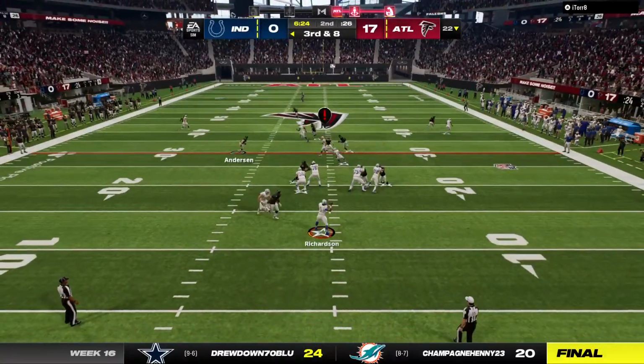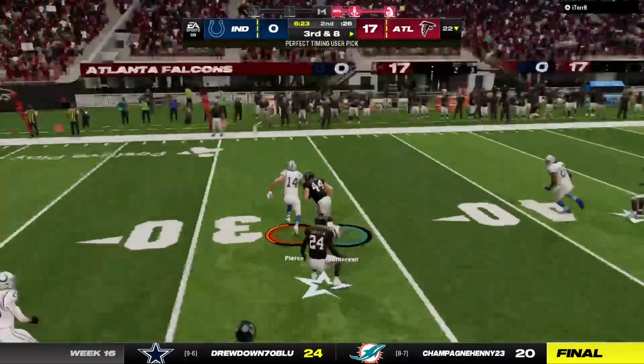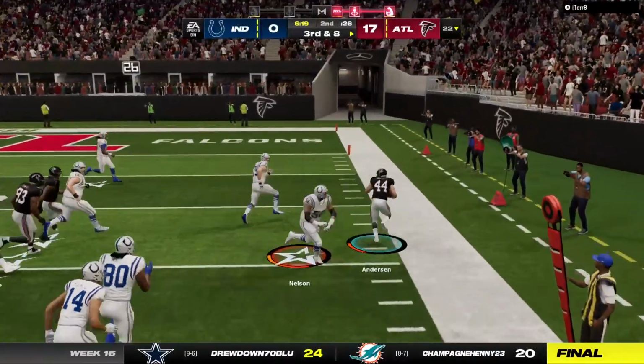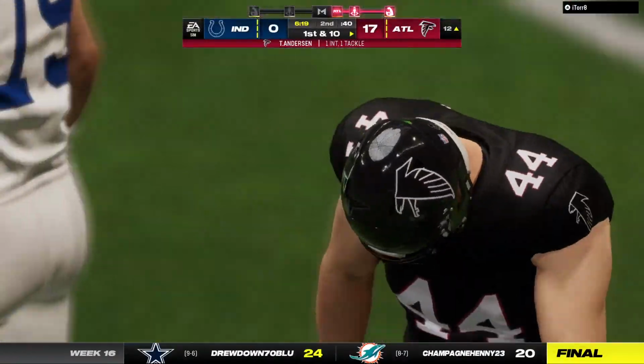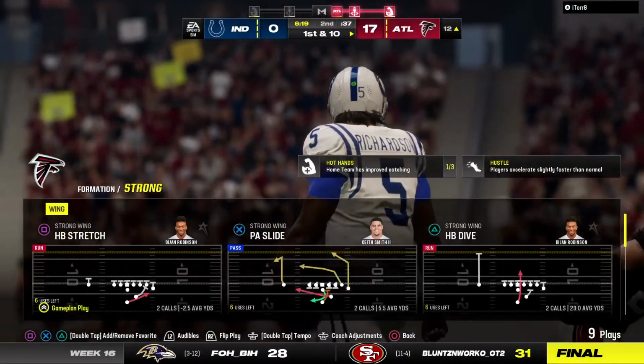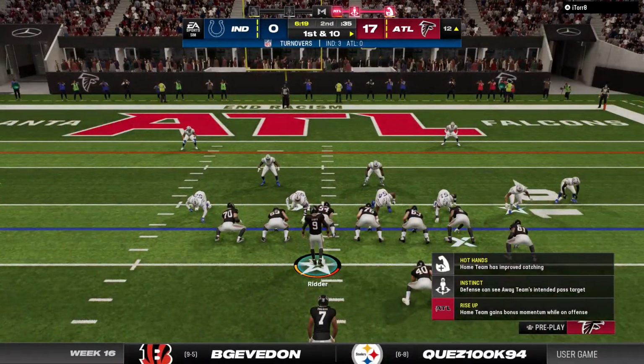Richardson to throw off play action. And he's going to be intercepted for the 3rd time thus far. Picked off by Troy Anderson. And that's what we've seen from this defense all year long, because they've been so good at finding ways to take the football away. And it just gave us another example right here.